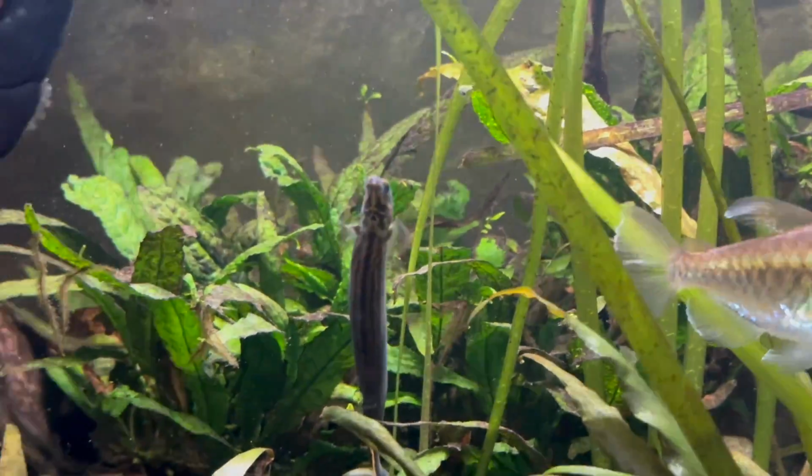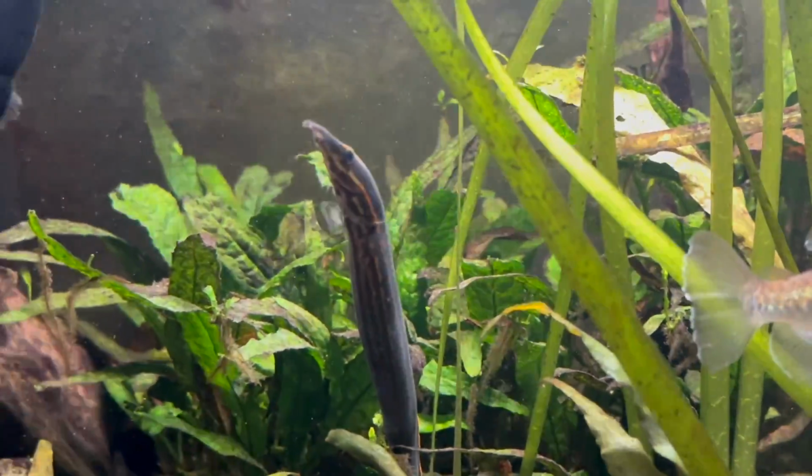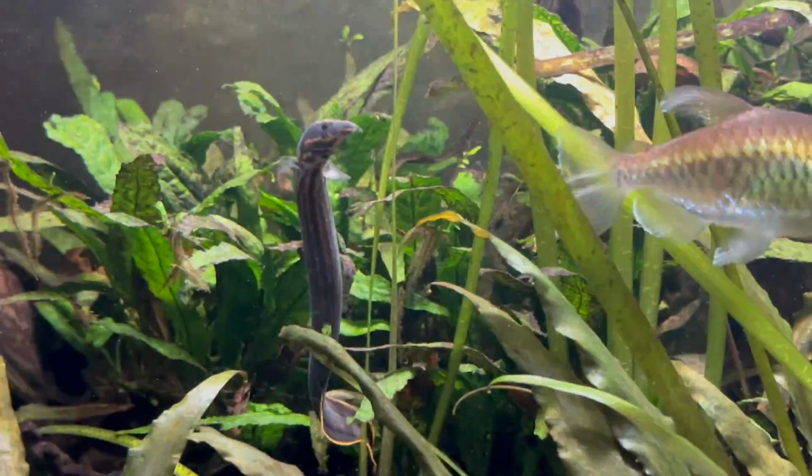Also, keep in mind when you first get your Fire Eel, it can get really nervous because moving from the shop to your aquarium can be a stressful experience.